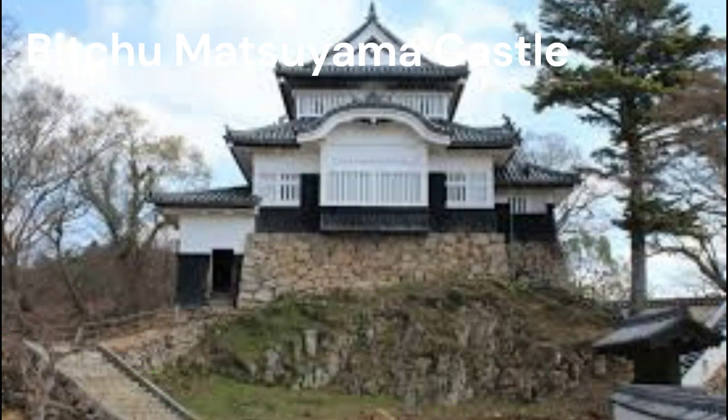Bitchu Matsuyama Castle is a castle from the Warring States period, and many of its structures, including the castle tower, still exist today. There is a museum inside the castle that introduces the history of the castle and the history of Okayama. In addition, there are famous cherry blossom spots and beautiful scenery around the castle.